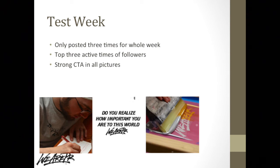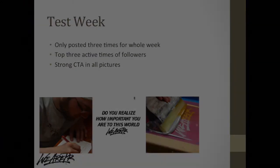We posted a quote, and the strong call to action for that was to go to the story and screenshot that. And then the very last picture was us screen printing, which again, we could use a strong call to action driving traffic to the website. So there was a massive difference between these two. We went from posting 21 times to 3 times for an entire week.